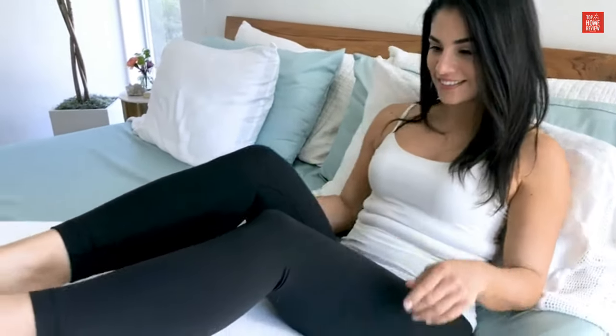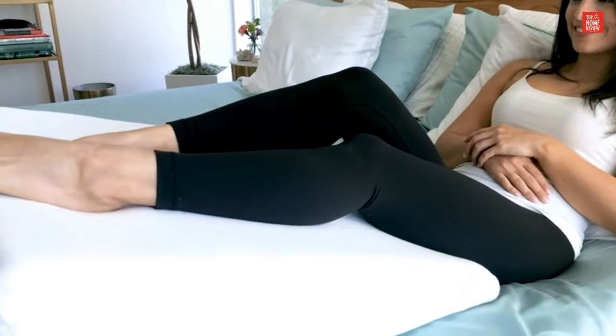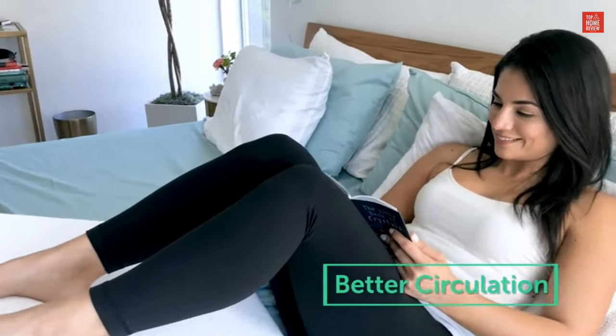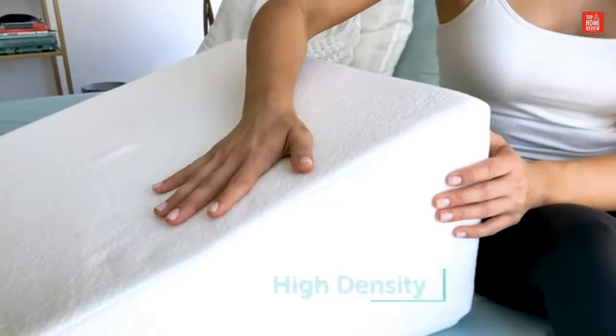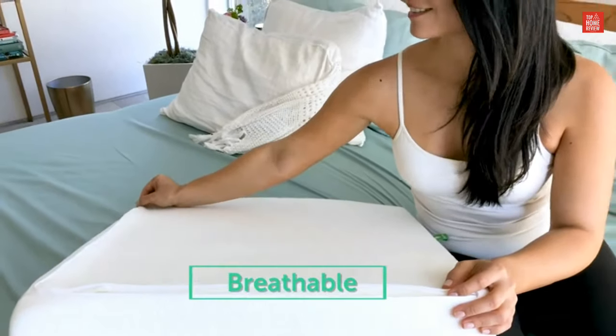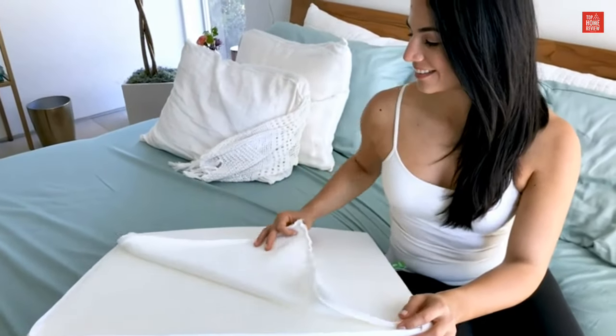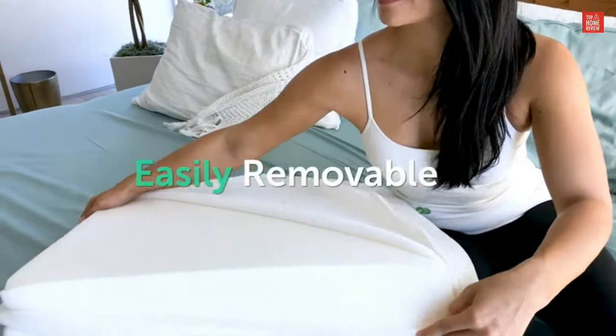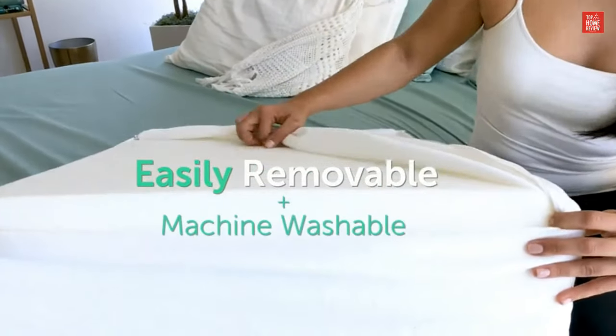Comfortably elevate your legs by changing the position of the pillow, allowing proper circulation, which aids in foot health. In addition to its layer of comfortable high-density memory foam, the pillow has a soft and breathable cover. Not only does it help maintain a comfortable temperature, it is also easily removable and machine washable.